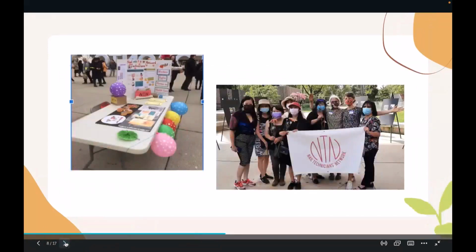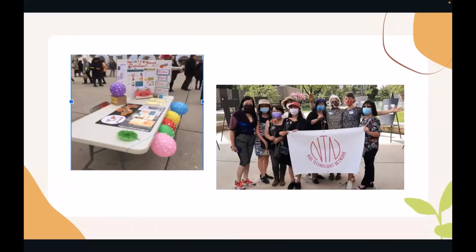And the picture with balloons is where we were at Nathan Phillips Square to raise awareness of health in the public. The picture with the NTN banner is taken from the exhibition of the photo voice.